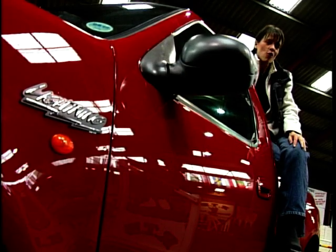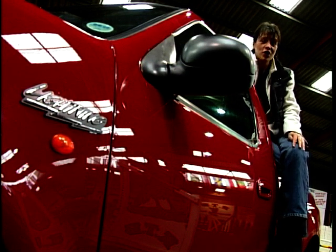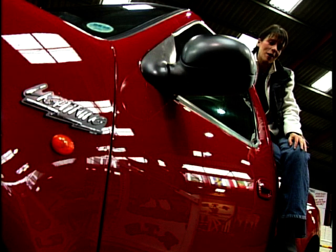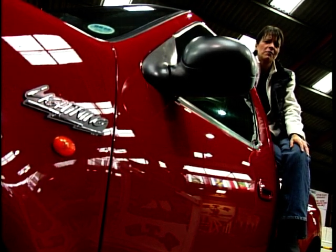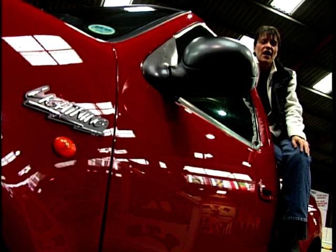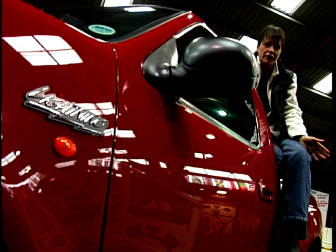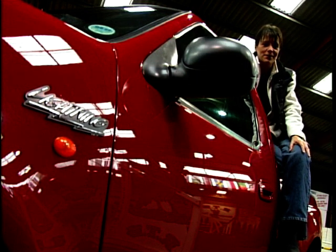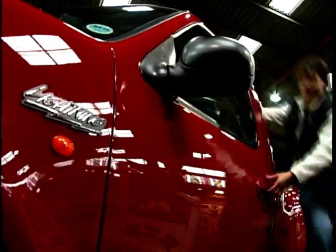This Hoover Dam on wheels is the work of the boys in Ford's Special Vehicles team, who clearly have a rather good sense of humour. What they've done is taken the regular F150 pickup, pumped it full of steroids, added a host of sophisticated gadgets and prised a 5.4 litre V8 under the bonnet. The result is something that could only have come from America.